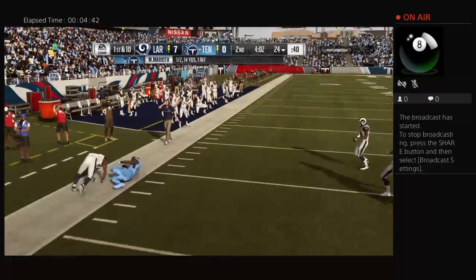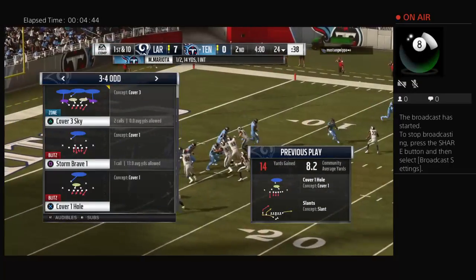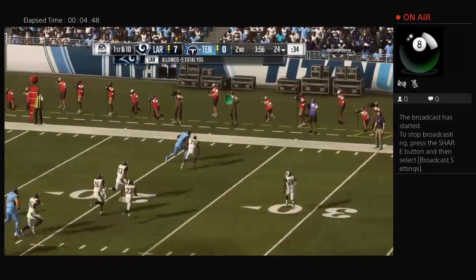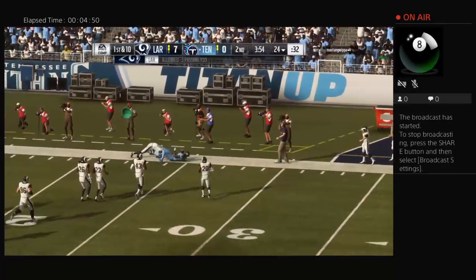Smith catches left side. And able to get this one out just shy of the 25 at the 24. The Titans get 14 yards there and move the chains as well.